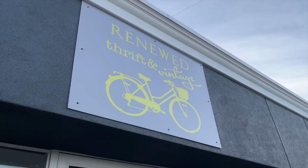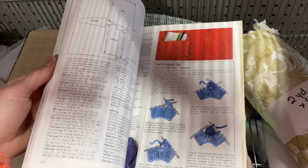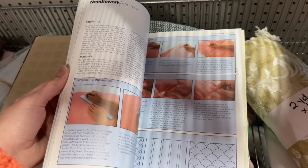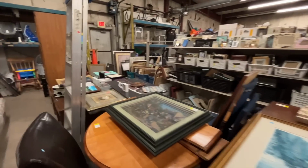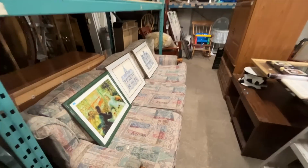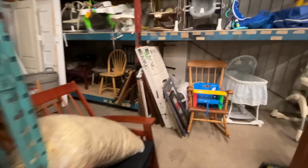Then we ended up at our last stop for the day, also the last thrift store of the day. Basically, the whole back part of this place is just a ton of furniture, lamps, power tools, just so much stuff. This place has so many things.